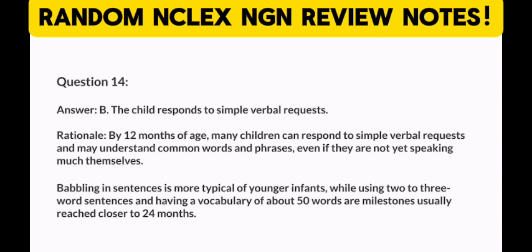Rationale: by 12 months of age, many children can respond to simple verbal requests and may understand common words and phrases, even if they are not yet speaking much themselves. Babbling in sentences is more typical of younger infants, while using 2 to 3 word sentences and having a vocabulary of about 50 words are milestones usually reached closer to 24 months.